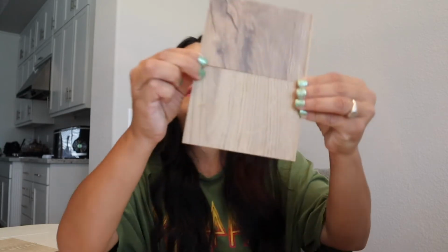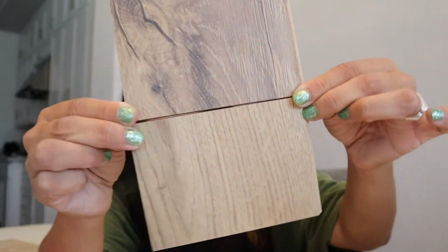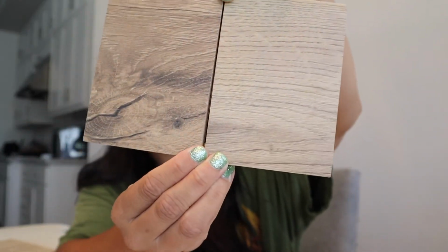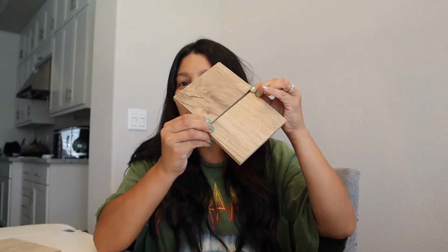Okay, this one I'm almost positive is a no. This is by Pergo Outlast, and this is Golden Rustic Oak. So this, to me, shows up a little too yellowy. See, it doesn't show up like that on camera. So I think this is out. You can kind of see it in certain lighting. There you go. It's a little orangey to me, a little too warm. So I think that one's for sure out.